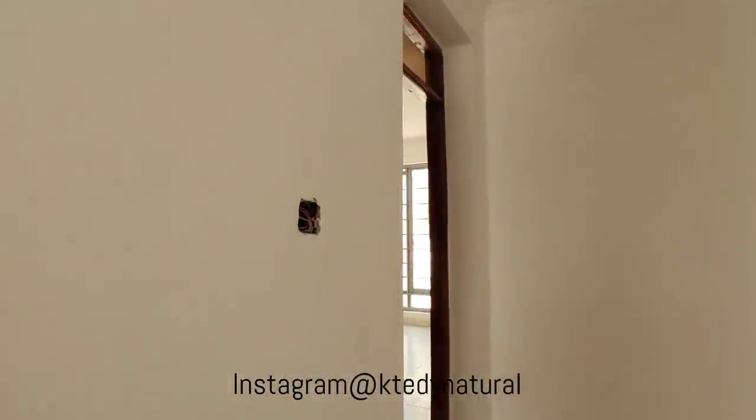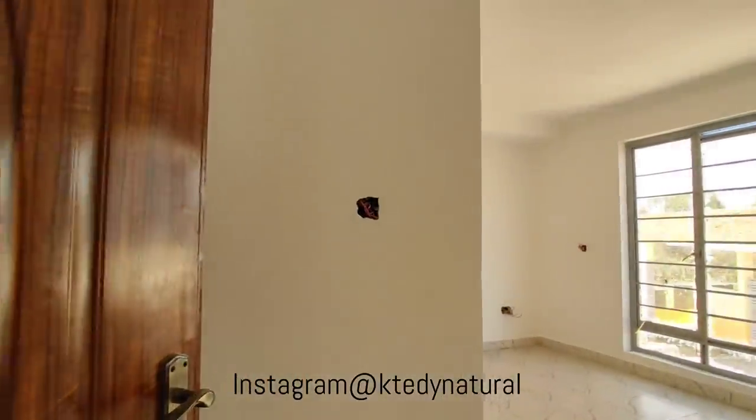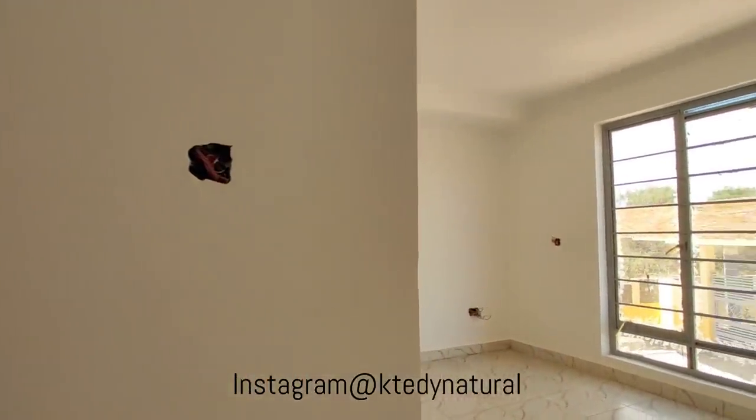Next, bedroom number two, which is also en suite. We have a large window streaming in tons of natural daylight into the space.